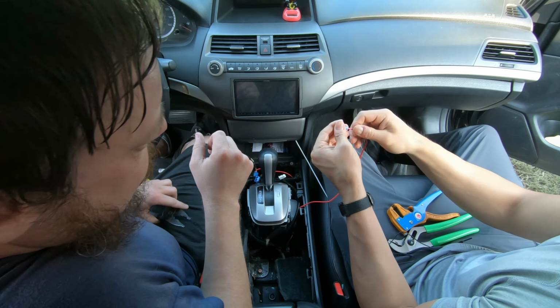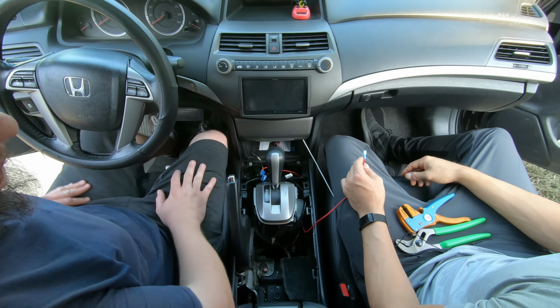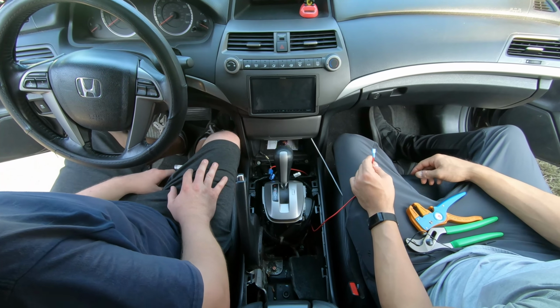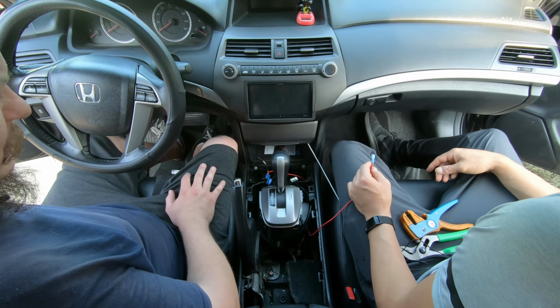Okay, give that a little tug. Good. And we're cool. Great, so we do not have the connector here because we're not the brightest. Oh, we do actually have the connector here. We are the brightest sometimes. Oh yeah, there you go. We brought that whole thing.